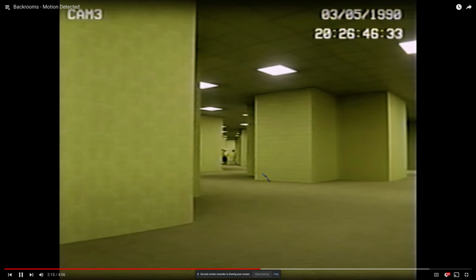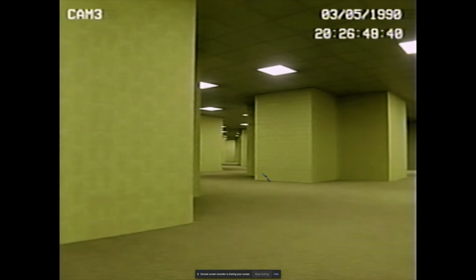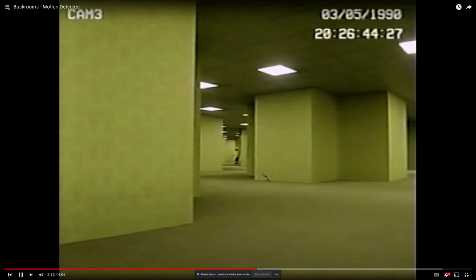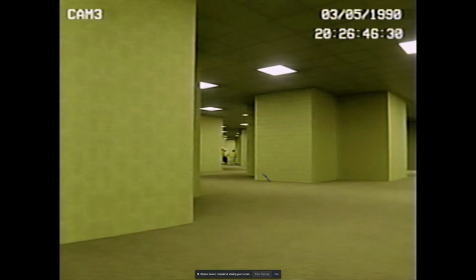Okay. Are those more researchers? Hold on, we'll go back. What's it say? Returning researchers past Central Division D. Okay, normal. Supervisor passes camera 6. Okay, that is 9:02.